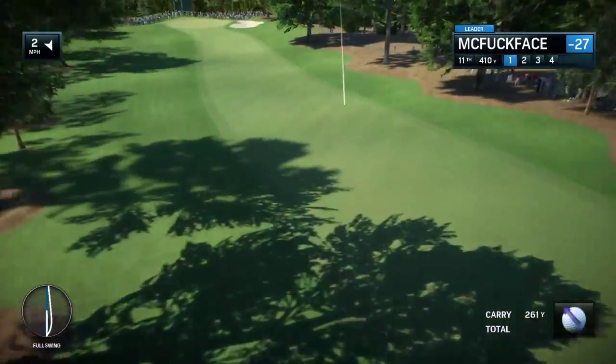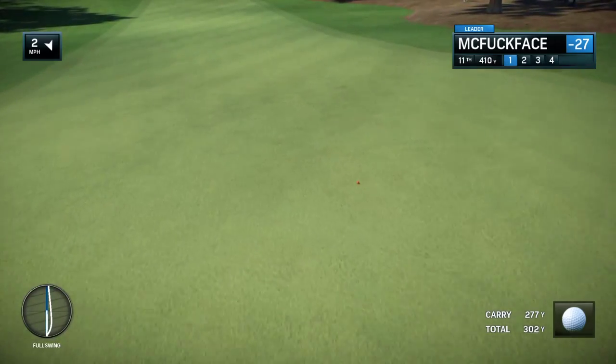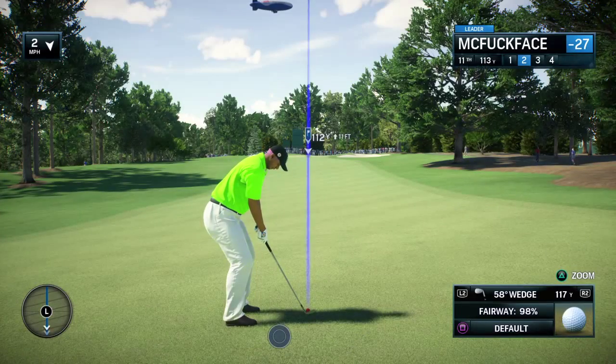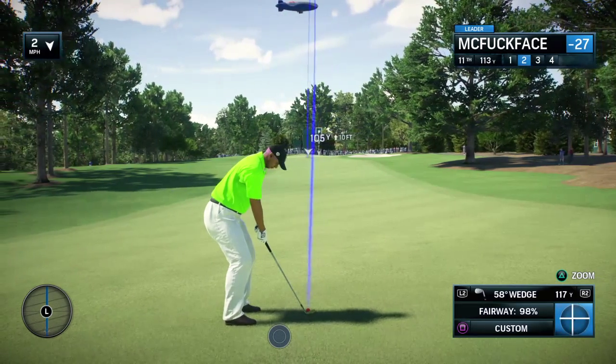I've seen players just try and carry the bunker, sort of set up a short iron, and I've seen players like Rory McIlroy just try and blast the driver with a hook on it. Both strategies have worked. He has given this one the full treatment. Perfect release through the ball, and with this shot, he is on the fairway, over 300 yards.